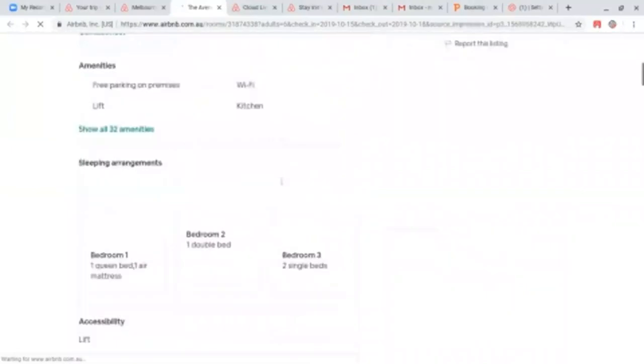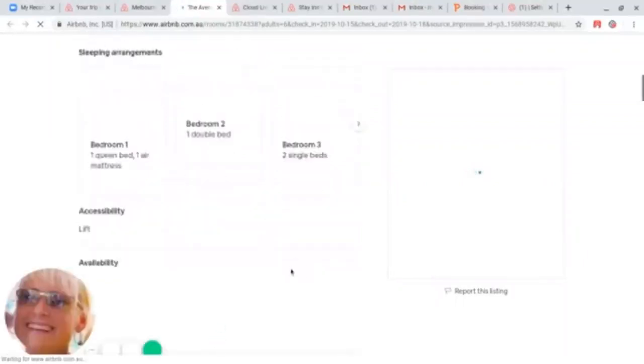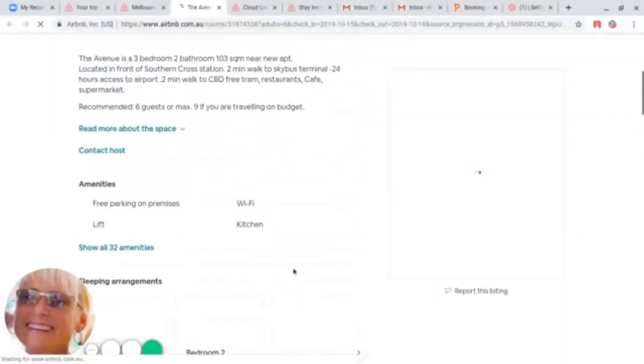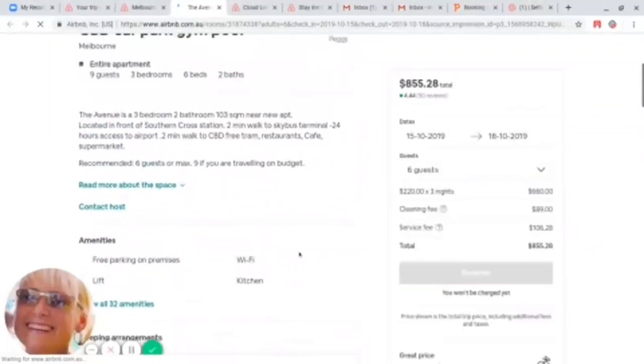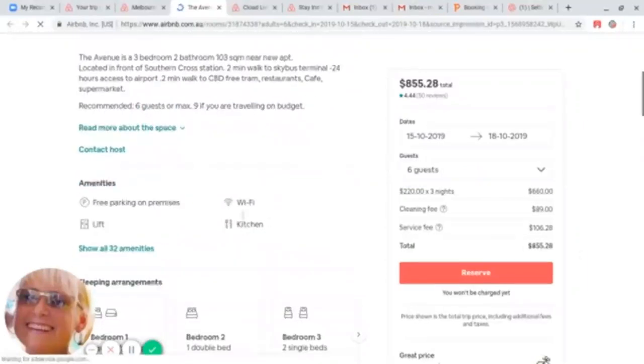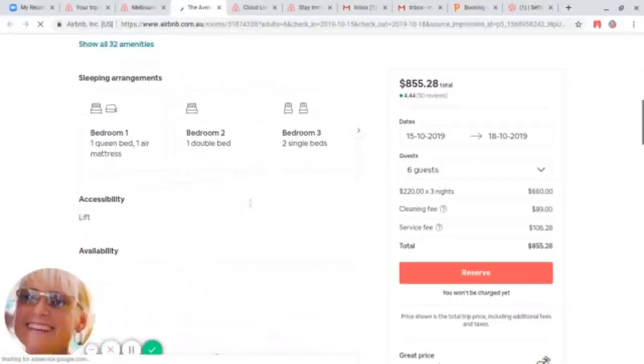Okay, sleeping arrangements, bedroom 1, 2 queens and an air mattress. I mean, a queen bed and an air mattress if you want it. A double bed and 2 singles. I'm not particularly a fan of the whole air mattress thing, but oh, here we go. I think my internet's coming back. Ooh, don't make me sing. Okay, it tells you sort of a better description of the location again. This is how much we're going to be paying. This is quite cheap compared to inexpensive.